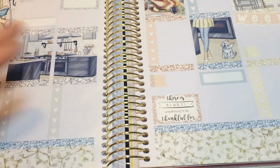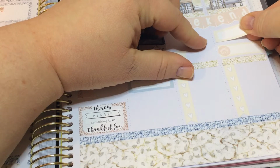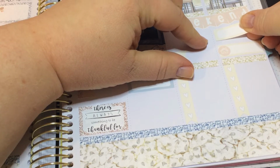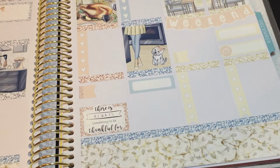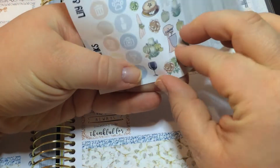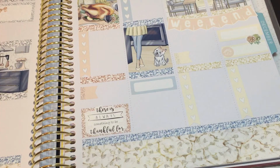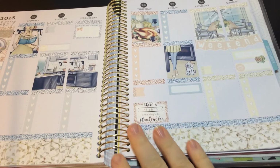Perfect. And then my fall break ends, I'll put that in. These boxes are very similar, but that's okay. I'm not going to be able to fit a half box in there, so that will have to do. And maybe I can put a little floral or something in between these two. Okay, so that's fall break ends. I'll probably have a plan with me, all that kind of stuff. I think that's everything for this spread.